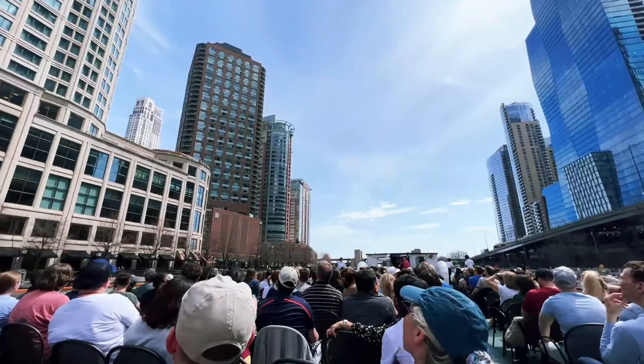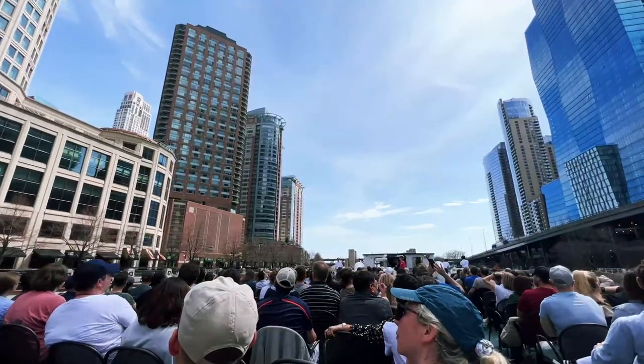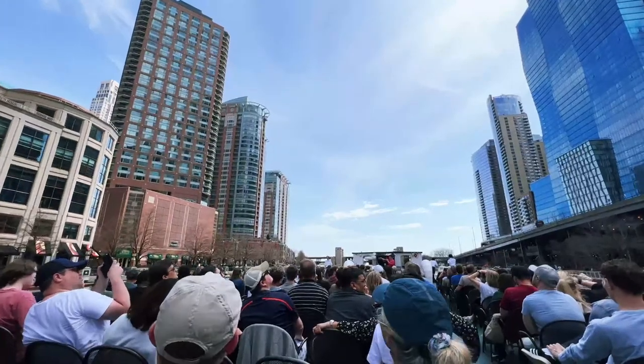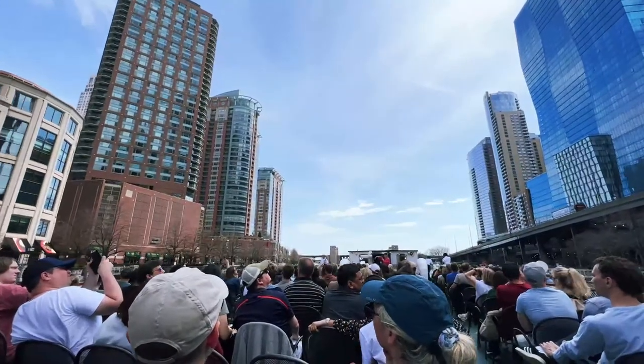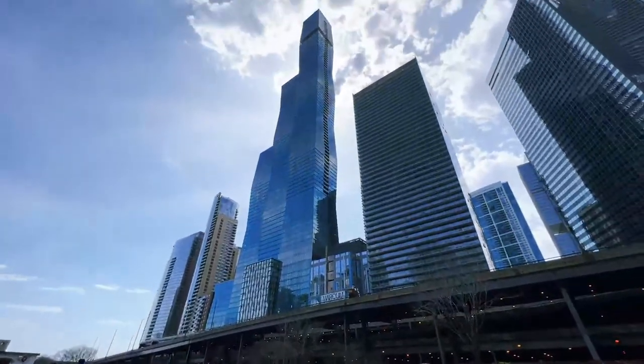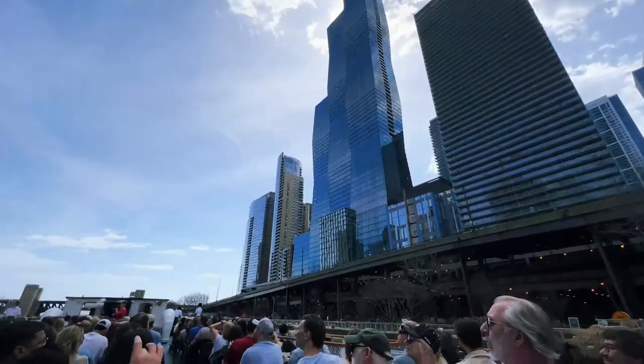Multiple use kind of buildings from hotels, offices, condos, townhomes, they're all here. One of the earlier buildings is the City Front Center, where you see Lizzie McNeil's on there as well. Notice how they kind of curved that building around to give everybody a good view. But this kind of breaks my heart.